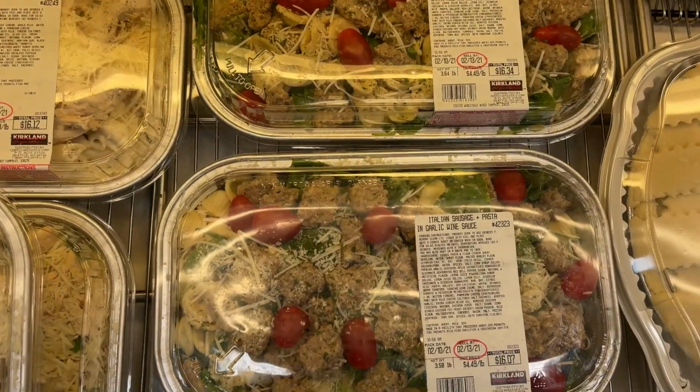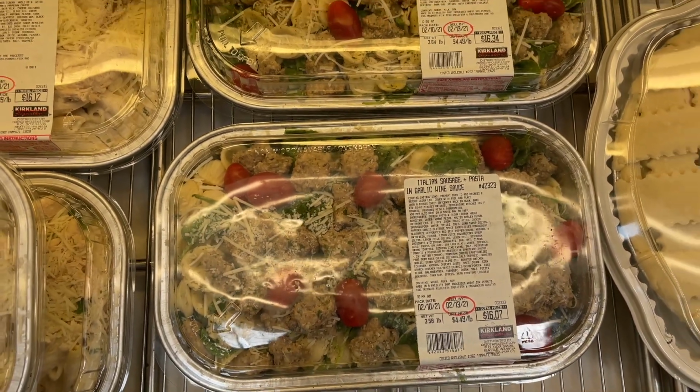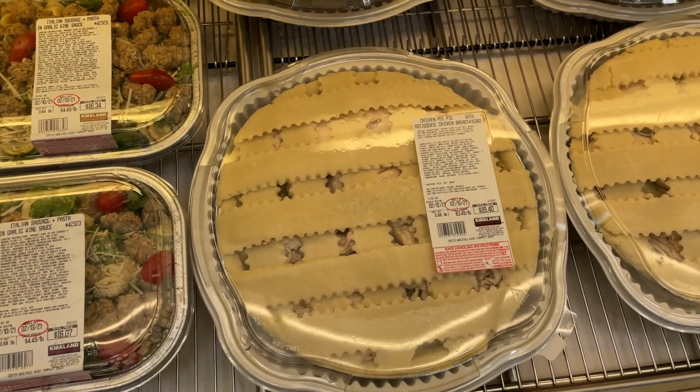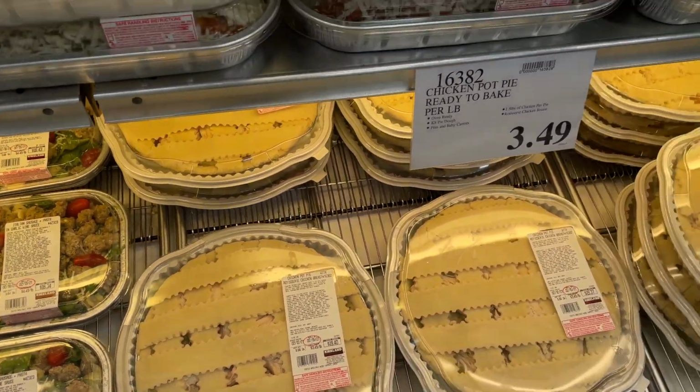Ooh, Italian sausage and pasta in garlic wine sauce. Ooh, they make it sound so fancy. Spinach and cheese cannelloni. Ooh, chicken pot pie. You guys, I always mention the price of this. It's almost $20, but it is ginormous, and I hear so many good reviews about it.